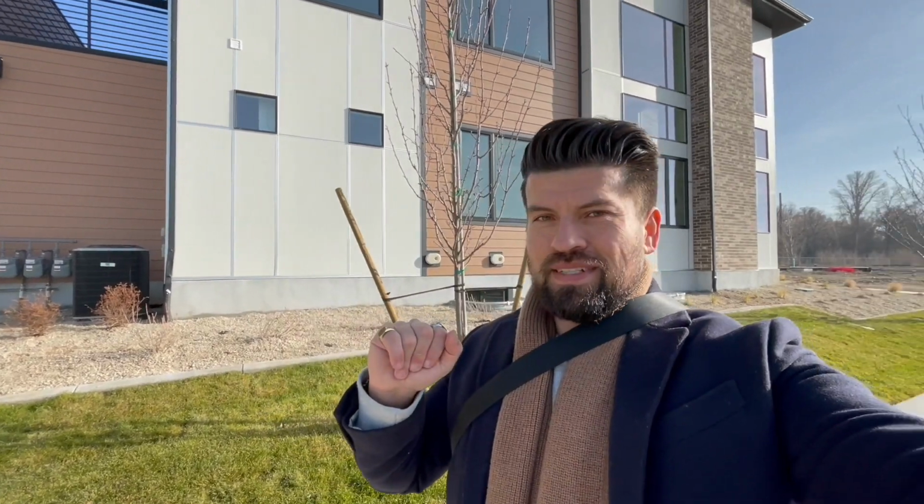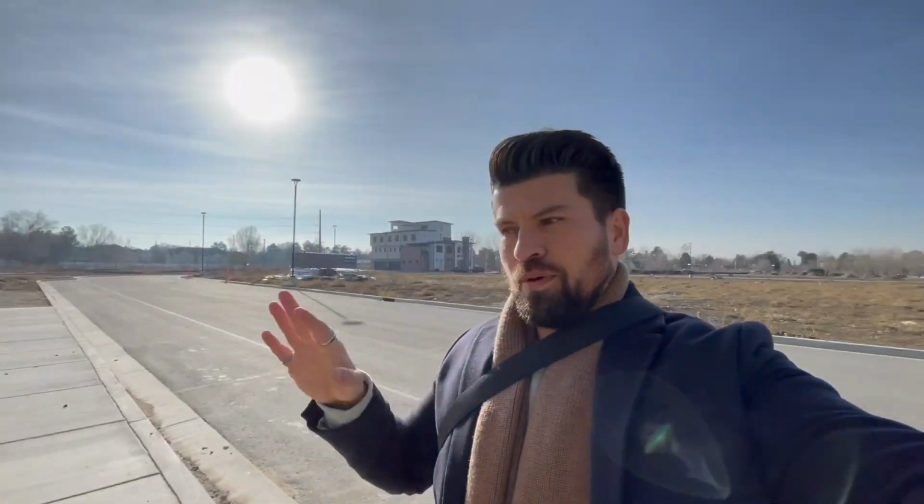But the plus of that one is, as you'll see in the video towards the end, it has a fourth level, an open deck terrace up there, ready for your summer nights and your barbecues and whatnot.